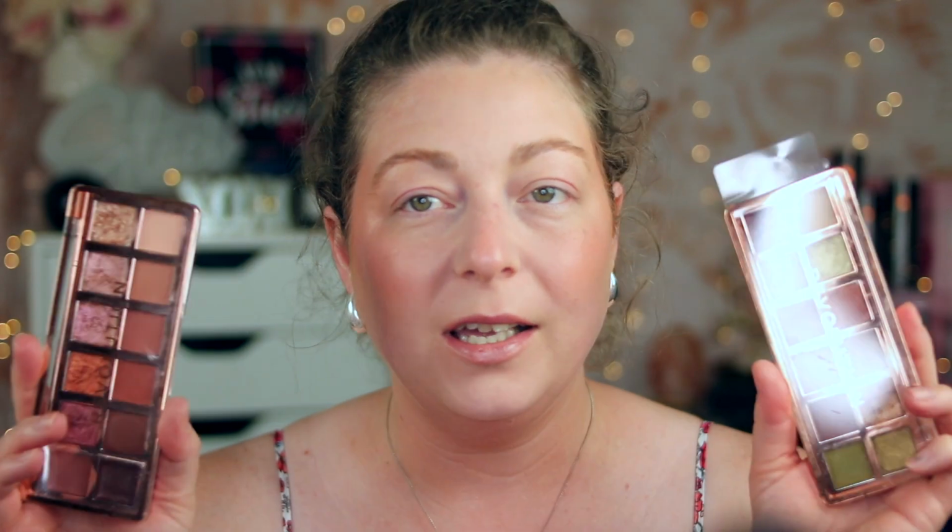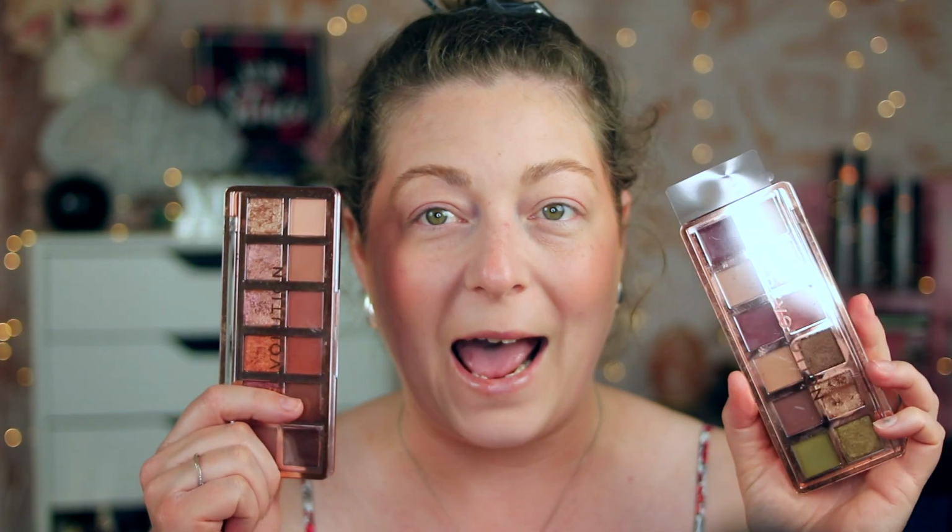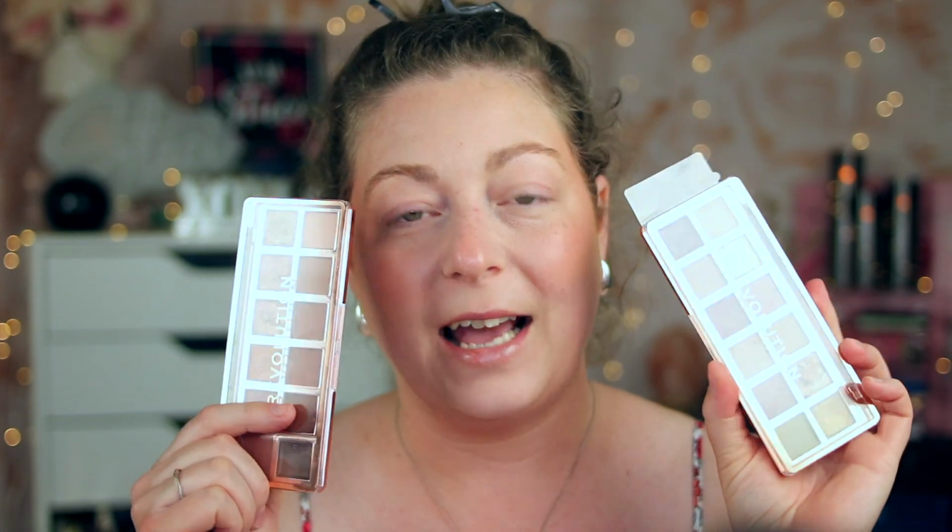Makeup Revolution has a new release, and I haven't bought anything from Makeup Revolution as far as new releases in quite a long time. These were released on the Makeup Revolution site along with two other palettes. They're a part of the Iconic collection. I decided to pick a couple of them up because they just looked absolutely stunning and I wanted to get my hands on them, and they were super affordable.